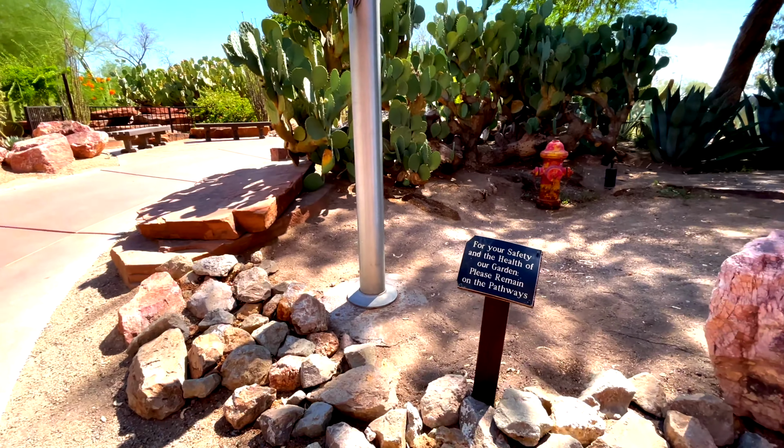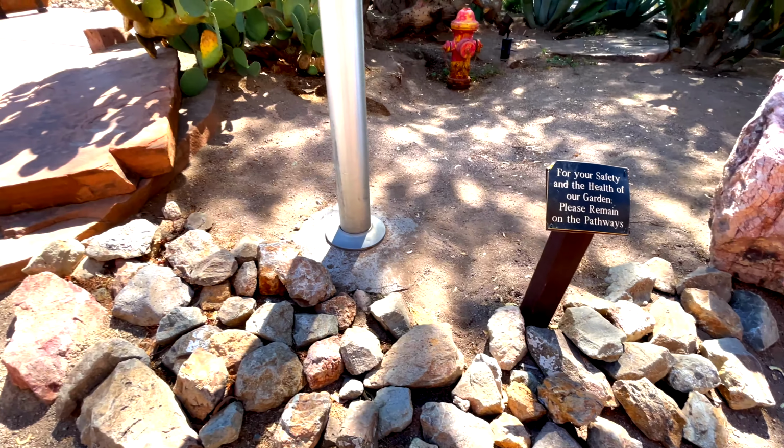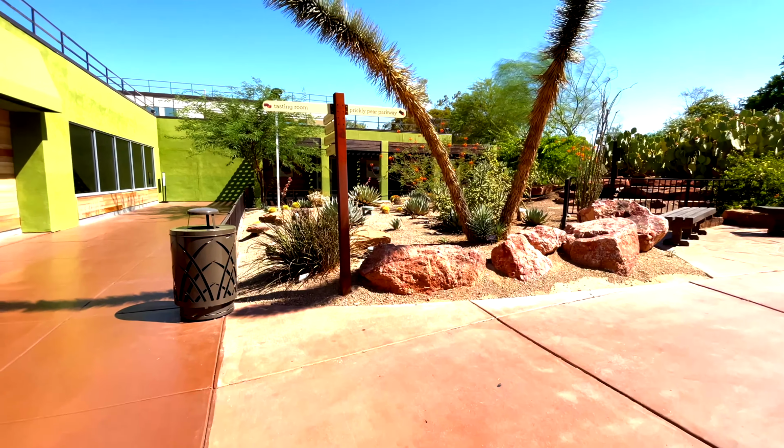This cactus garden is 3 acres long, and it takes 1.5 million lights to decorate it for Christmas and Valentine's Day. How crazy is that?